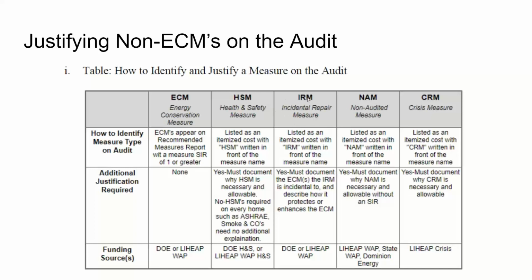So for an incidental repair, it's the same thing. You're going to list it as an itemized cost with the incidental repair or IRM written in front of the measure. And then is there additional justification required? Yes, there is. Always, always, always. An incidental repair is unique because it requires two things. First off, you must document the energy conservation measure that the IRM was incidental to.